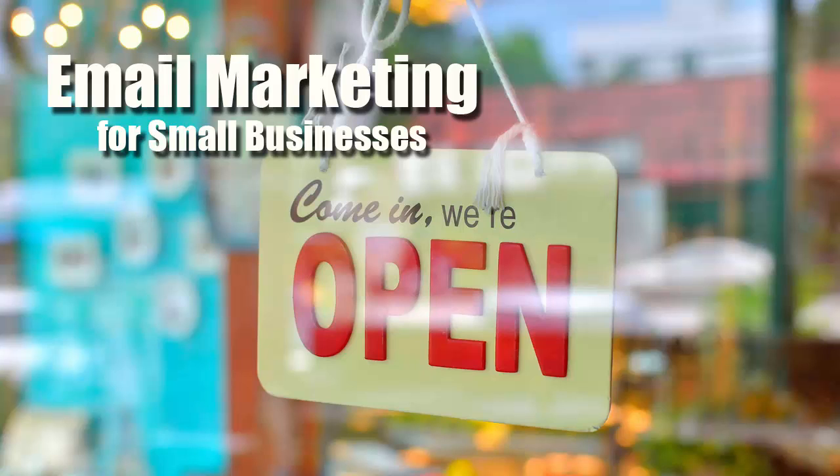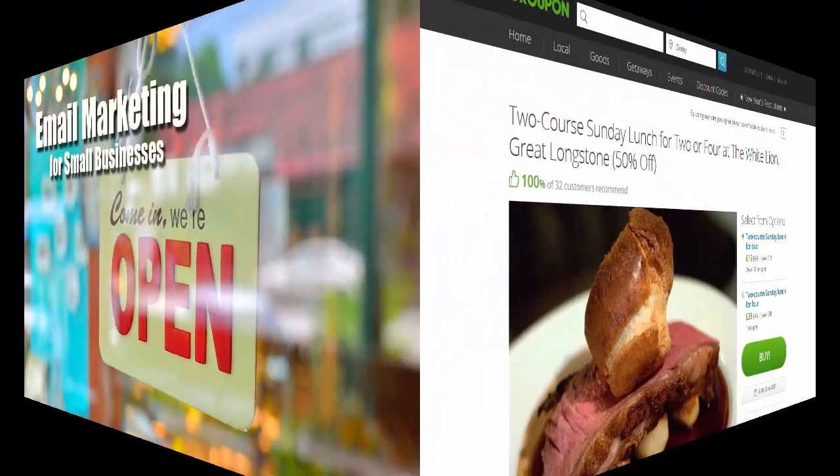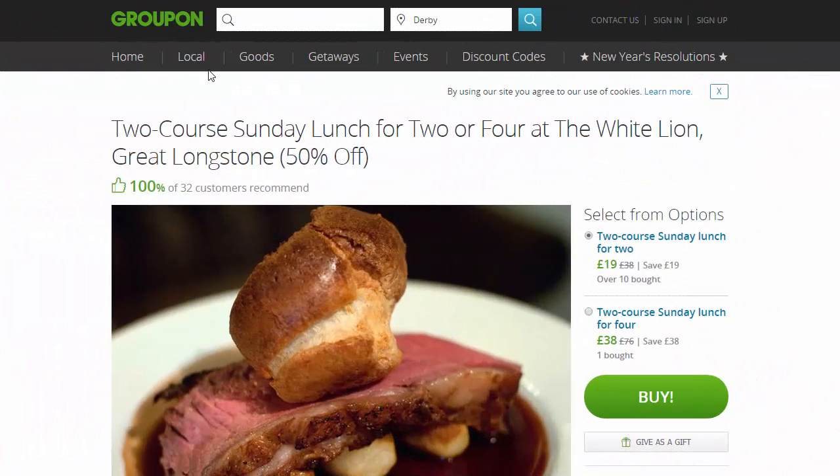We're going to start by looking at one of the deal sites and looking at why these offers generally don't work for the business themselves. So let's go over now to an offer on Groupon. So here is an offer on Groupon. It's for a restaurant in my local area.